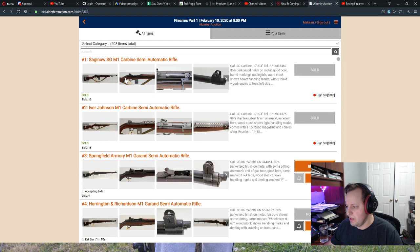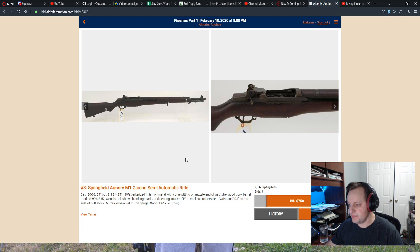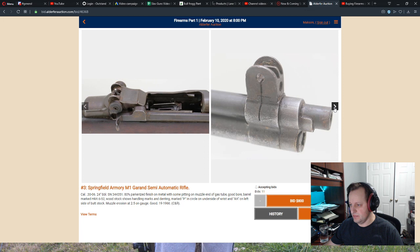All right, Springfield M1. All right, so let me actually open this up. So I'll read the description. Springfield Armory M1 Garand, 80% parkerized finish. 750, 775, well, 750. Closed.